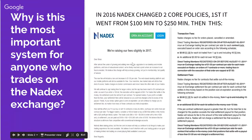Nadex raised their fees. Everyone who got this letter should have been shocked. I was. Okay, and I'll read for you real quick. After almost 5 years of growing, they want to adjust their fees for their service. The new fees will increase per side. Now that was bad enough, but I understood that. But here is where we really got into it.